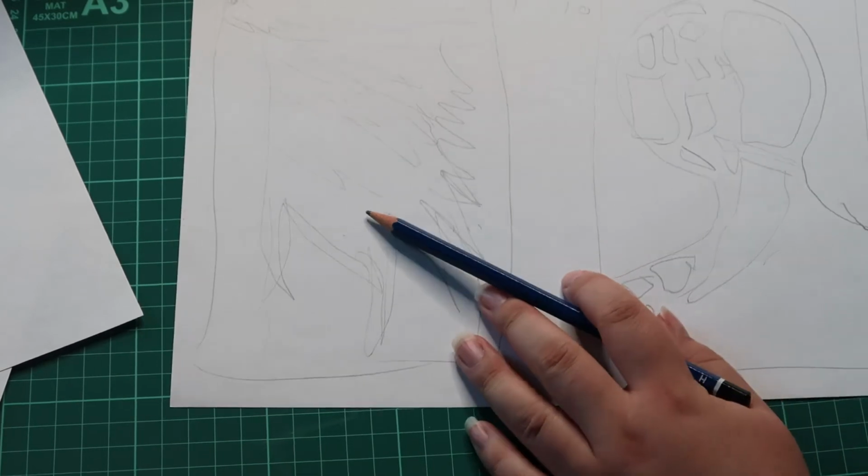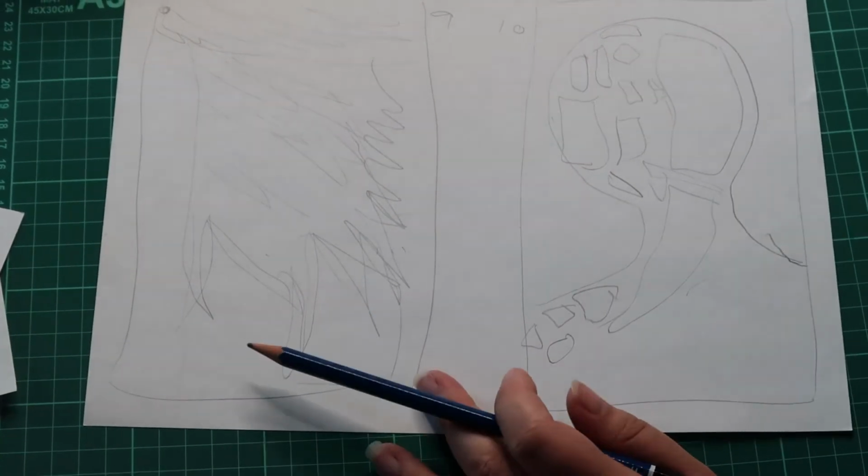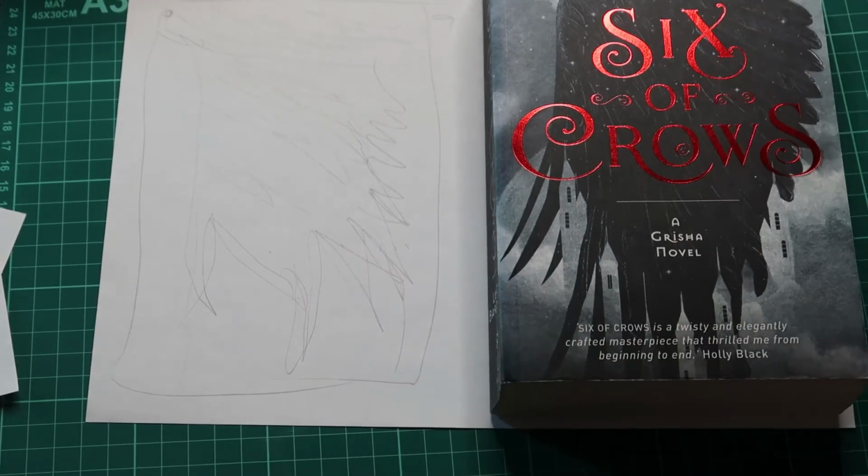This one I said was really obvious, and then I drew it, and then I realised that the drawing was terrible. Six of Crows, of course. Look at this wing. You can definitely tell what that is, can't you?